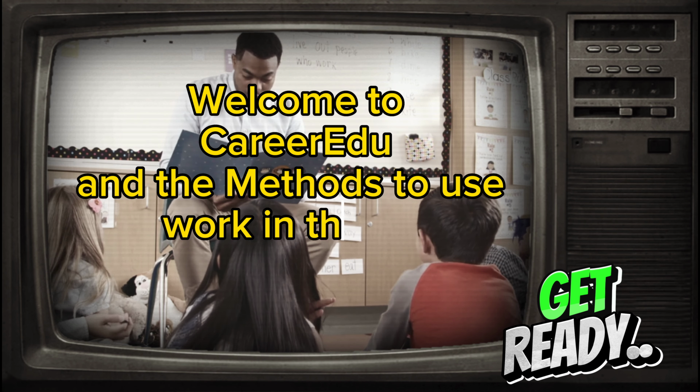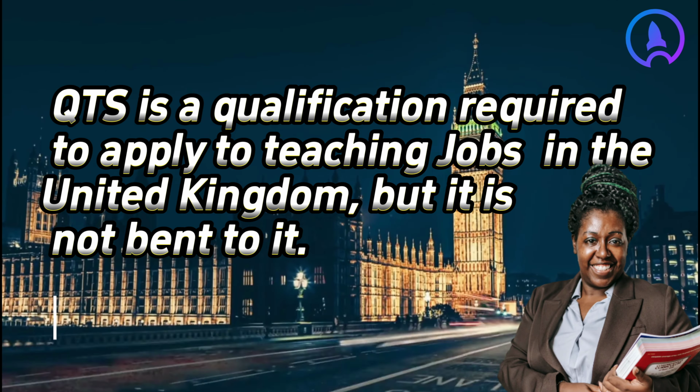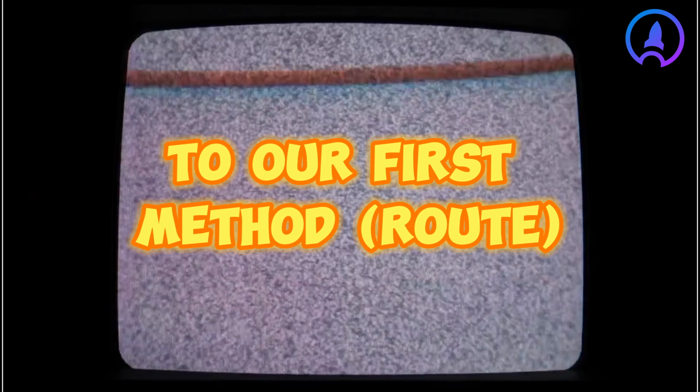Before we begin, it should be noted that QTS is a qualification required to apply to teaching jobs in the United Kingdom, but it is not a bar to it. This will lead us to our first method, called the Overseas Trained Teacher route.